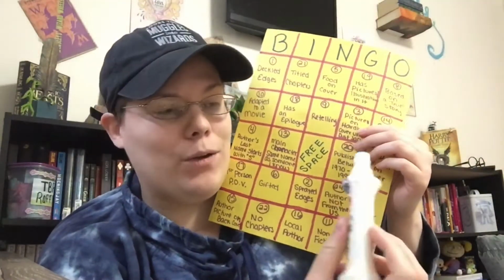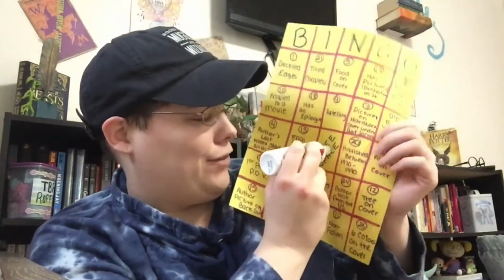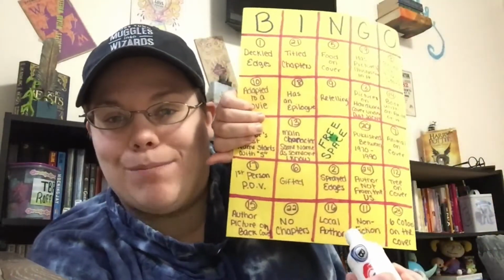Oh, first, of course, I have to mark off my free space. What was I doing? Free space, I'm like that person. I know some people don't mark off their free space when they play bingo in real life, but I have to. So, free space has been marked. It's a very tiny mark, but you can see that it has been marked. So let's continue on and we will pick our first number.